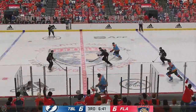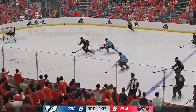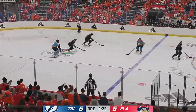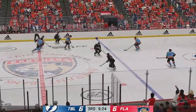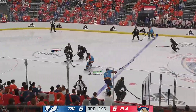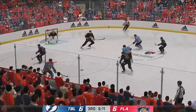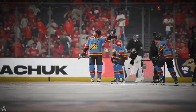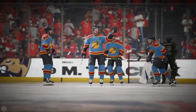And he loses control here. Across the line, along the left wall. The Lightning have gained possession off the wall. Quick pass to Glendening. Slides it over to Radish. The Panthers are across the line and into the offensive end. Shot! They score! And the deadlock is broken as they take the lead.